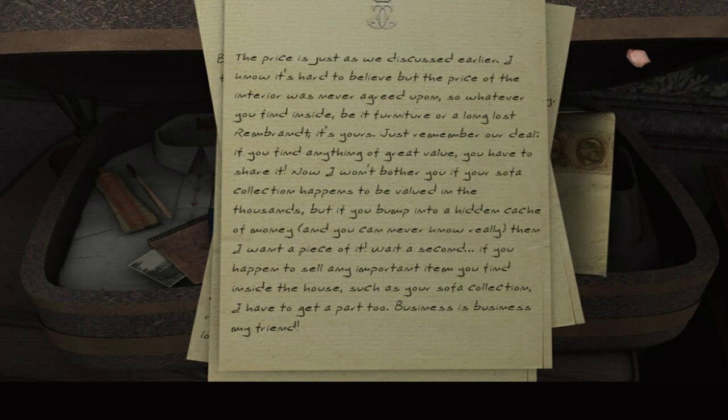Now, I won't bother you if your sofa collection happens to be valued in the thousands, but if you bump into a hidden cache of money, and you never know really, then I want a piece of it. Wait a second. If you happen to sell any important item you find inside the house, such as your sofa collection, I have to get a part 2. Business is business, my friend.